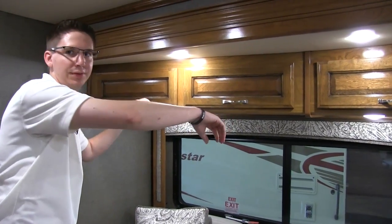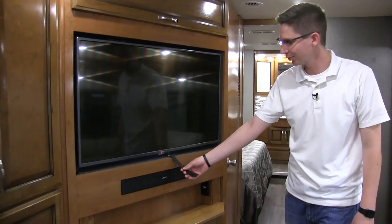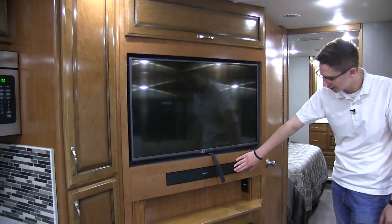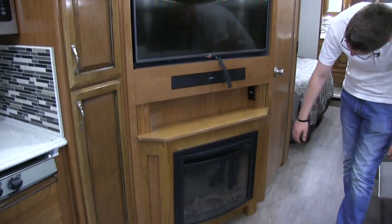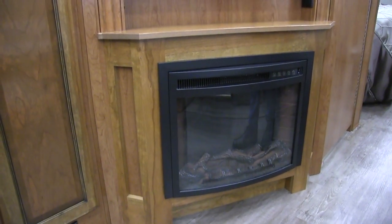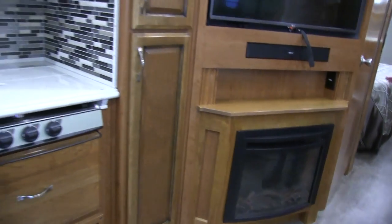is the dish TV hooked up to this nice 40-inch LG TV that has a pull string with a full adjustable. You got a Bose sound bar and a fireplace that has a timer, temp. It's beautiful. So you can be resting in the wintertime and still be warm.